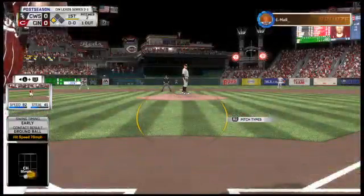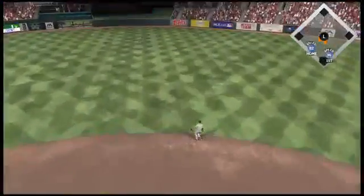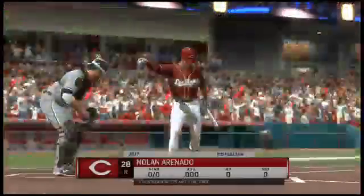Tyler White will bat next. He's set and the pitch. Smoked on the ground up the middle. And a base hit as that'll score the run from third, and the Reds jump out in front here 1-0.